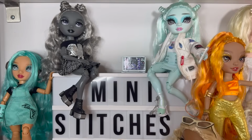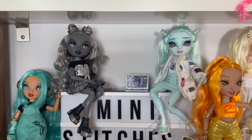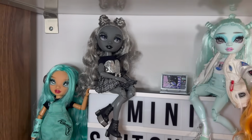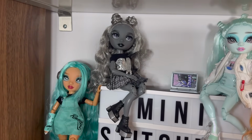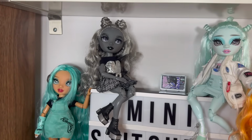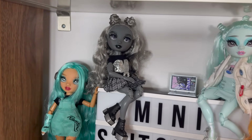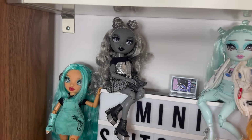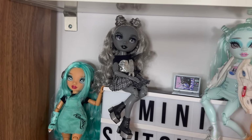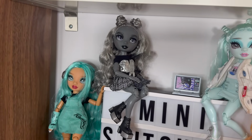Up above the Mini Stitches sign are my only two Shadow High dolls. I'm not the biggest fan of fantasy skin dolls, but I really liked these two. This one came in the Sunny and Luna 2-pack, and honestly, if that Sunny came by herself, I wouldn't have needed the Luna, but I actually quite like the Luna, so I'm glad to have her in my collection. I think her outfit is really cute. I like her hair. Obviously, it's not as good as the Sunny, but I think she's a really nice doll. I think she was a little bit controversial, but I don't know, I think she's nice.